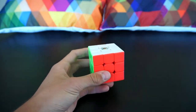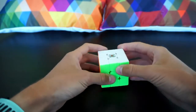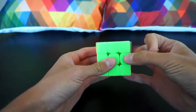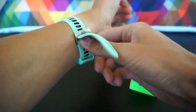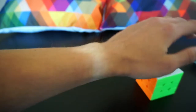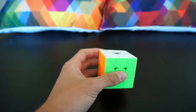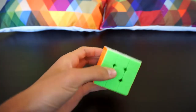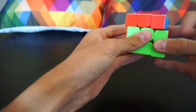Today I'm going to show you a cool little solve that I got a few days ago. I'm sorry for the lack of uploads, that is because I've been enjoying the summer overall, and you can see this is where my watch was, and yeah, my hand is beautiful. Anyways, today I'm going to show you a really cool solve that I got a few days ago.